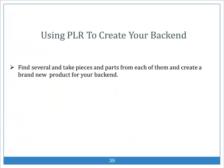Using PLR to create your back end, find several and take pieces and parts from each of them and create a brand new product for your back end. So maybe you find a big product that you purchase and you take pieces of that. Maybe you're allowed to give it away, and you can break it up into separate little modules or whatever, where you give part of it away as your free gift or a low end. Maybe you have to sell it for something, but you can break it apart into low end products. So maybe you have a big course and you break it into several lower end products. And each of them, create a new product for your back end.